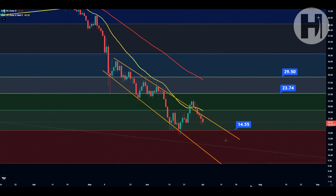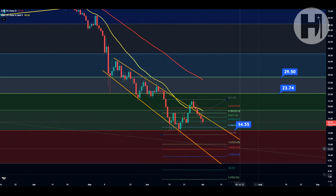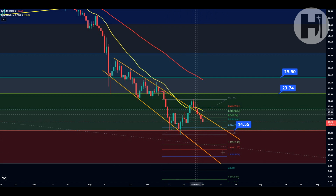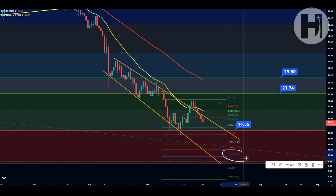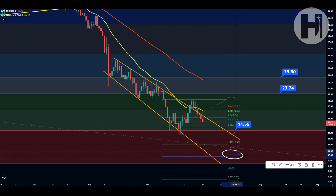But if we want to find out where our targets are going to be if we start losing this low, okay? Because if you lose this low over here, when you come back down, then you are invalidating the double bottom pattern, and we're going to have some targets to the downside. And if we end up losing this low at $13.60, I will be targeting the 1.618 of this smaller fib retracement, and that is going to be at $10.24.